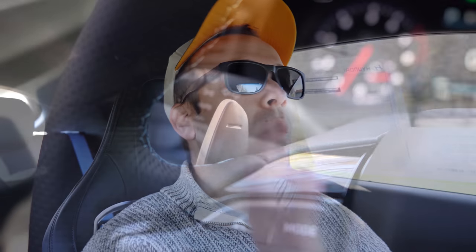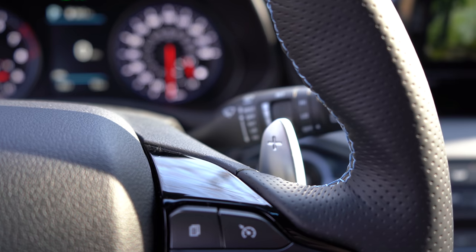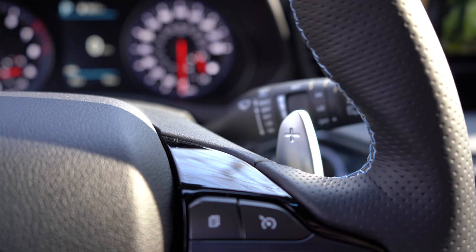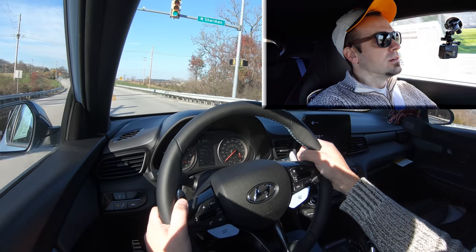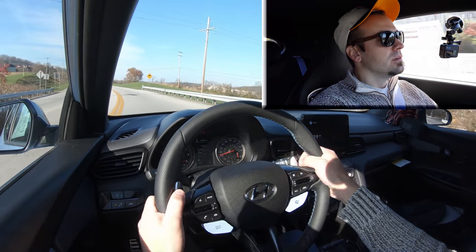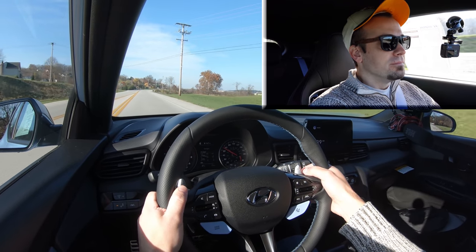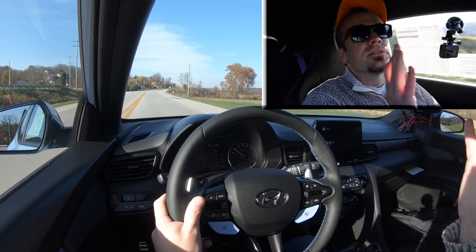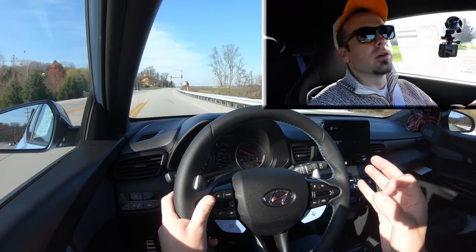And I just want to see how quickly they are going to react for us here, since this is a brand new transmission for the 2021 Veloster N. All right, let me see if it shifts for me here to start. It's not. Boom. All right, let's do it again. Not bad. Yeah, they're definitely not the quickest paddle shifters in the world, but I will say they do react pretty darn quickly.